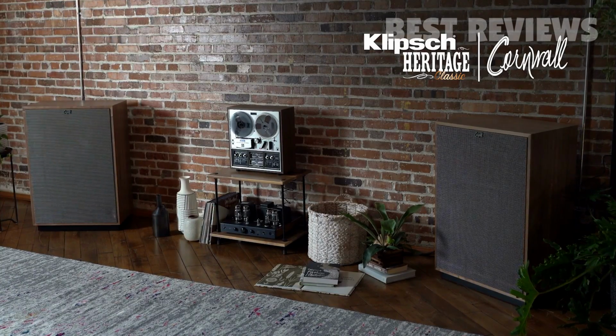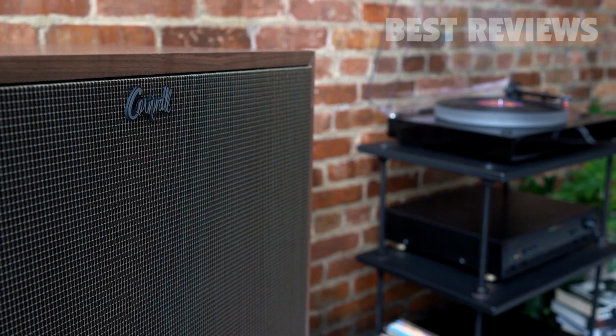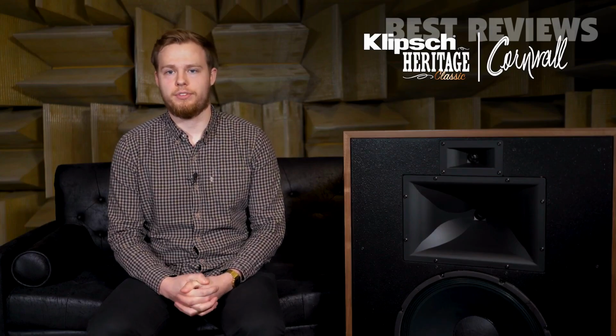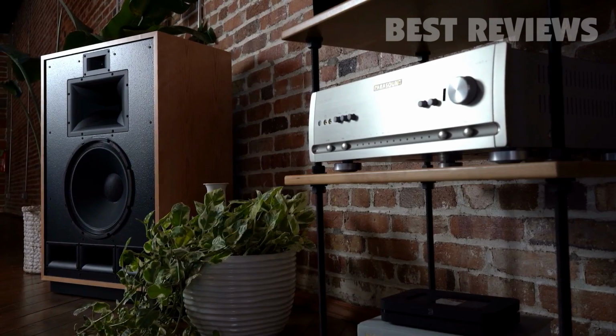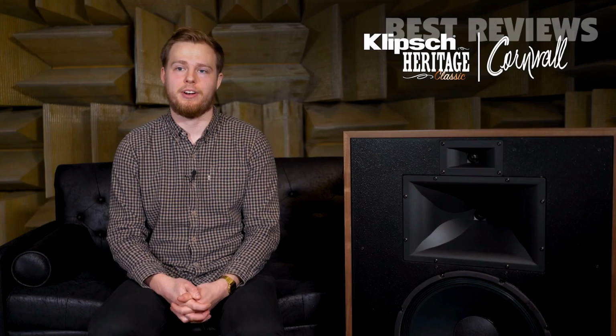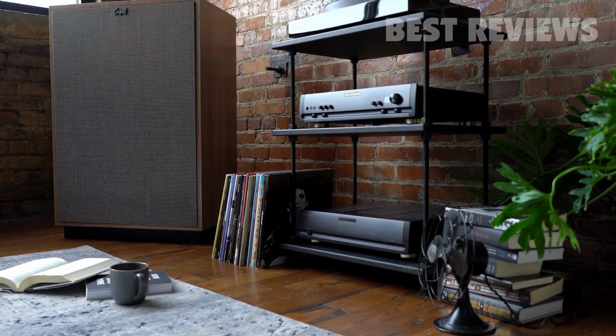There's a lot that's been done to the new Cornwall to make it sound even better than the previous version. This new network is derived from the legendary Klipschorn. It's a three-way steep slope network. It's been completely revoiced from its predecessor. It minimizes electrical degradation for truer to life sound and best-in-class efficiency and power handling. With the tweeter, there's a wide dispersion phase plug. It opens the sound up more, gives you a wider sweet spot.